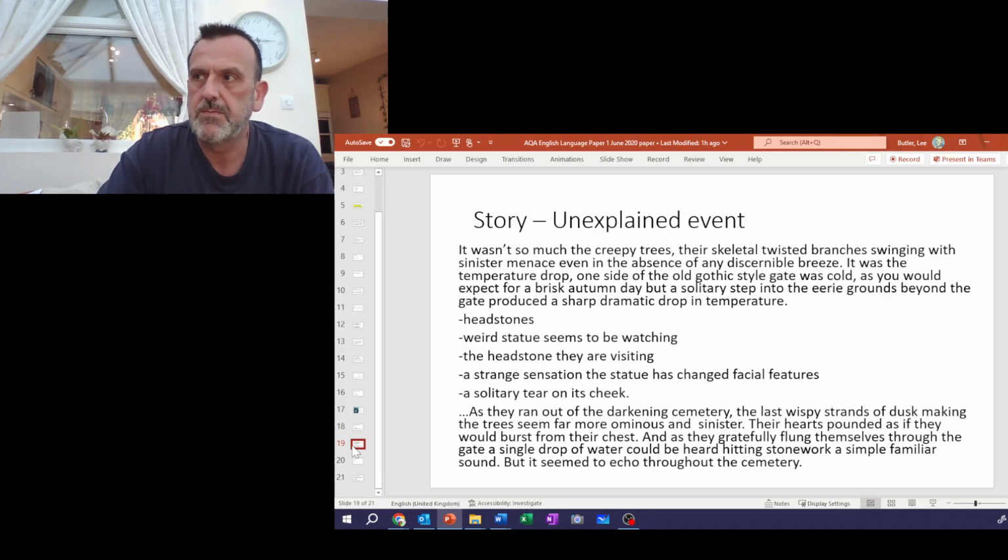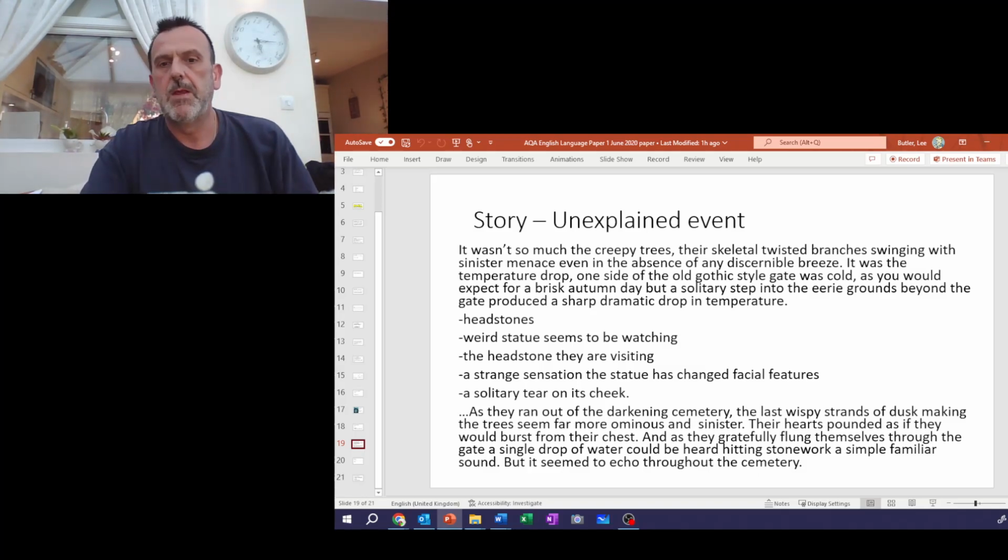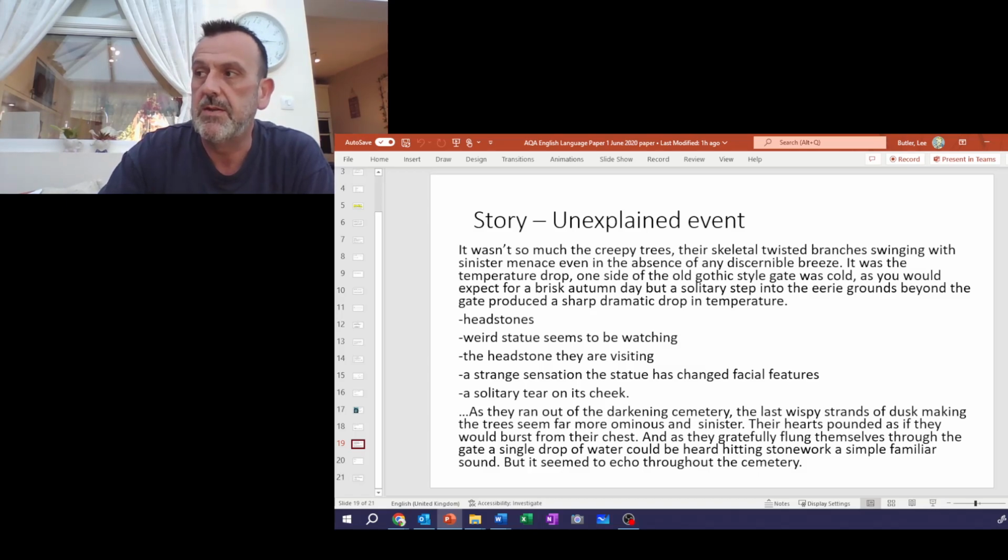Now, this is what I'd go at. I've written the start, I've written the end to show you the cyclical element, and I've basically done, these will be 5 very short paragraphs of action. So it's a story. It wasn't so much the creepy trees, the skeletal twisted branches swinging with sinister menace, even in the absence of any discernible breeze. I've used a bit of sibilance, I've used the skeletal element.